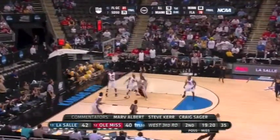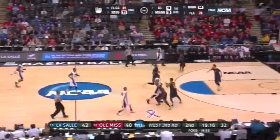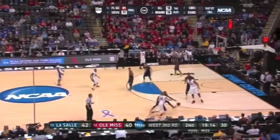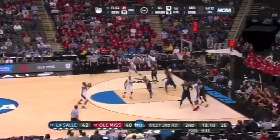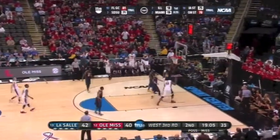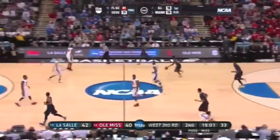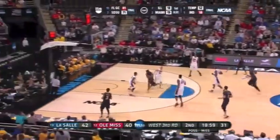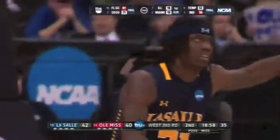Summers with 8 points. Here comes Henderson. Met by Galloway. Here's the double on Buckner. Holloway with an in and out. Better offensive possession though. Working the ball around a little bit. Garland's going to get called for a travel here, just in too much of a rush.